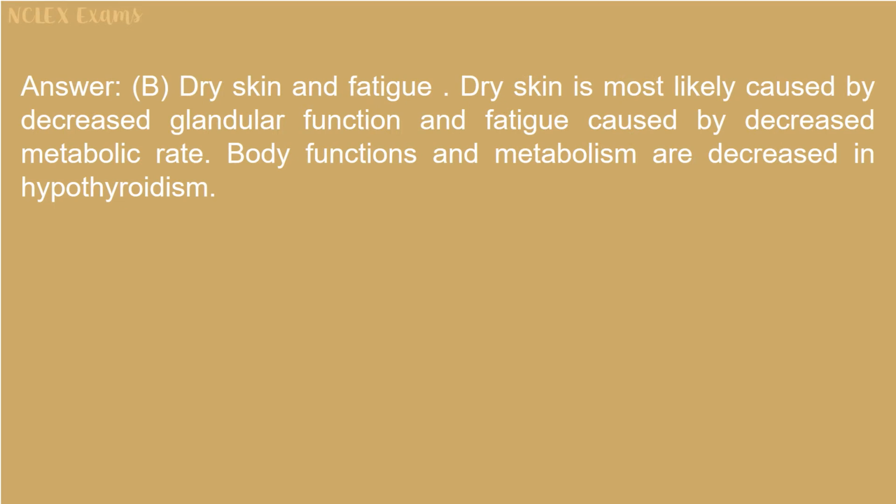Answer B. Dry skin and fatigue. Dry skin is most likely caused by decreased glandular function, and fatigue caused by decreased metabolic rate. Body functions and metabolism are decreased in hypothyroidism.